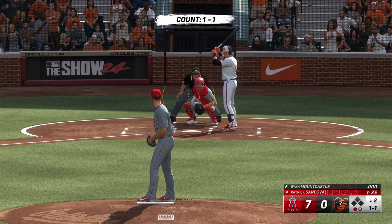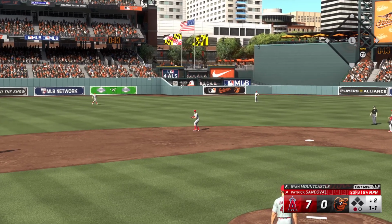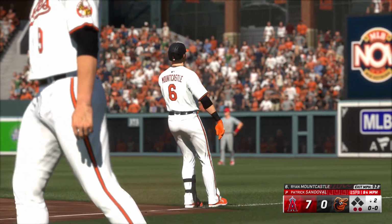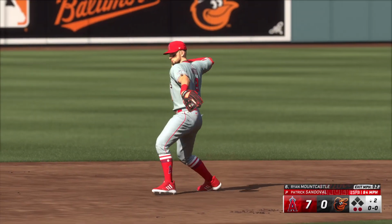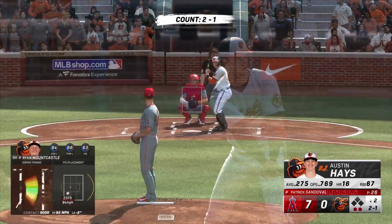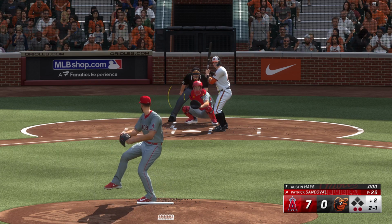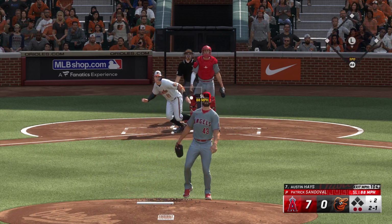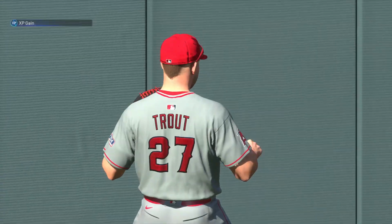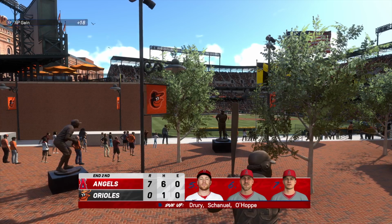Here's Ryan Mountcastle. Hit hard on the ground to short. To first. He's out. Already two out here in the home half of inning number two. Batting seven, the left fielder. Two outs, bases empty. Austin Hays now at the plate. The Halos up big in this one. Bottom half of inning number two. Ripped on a line to center. Corrals it. And the inning is over. Orioles held in check there. They continue to trail 7-0.